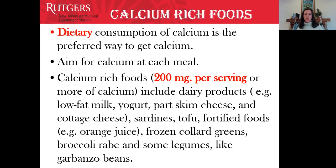So for example, you can buy certain brands of orange juice that are fortified with calcium. Fortified means that the nutrient has been added to a food that doesn't naturally contain that nutrient. You'll see on certain foods, there's fortified and then there's enriched. Enriched foods have nutrients added that they already have, but they're adding even more. Fortified is something that does not occur naturally in the food, but is added to it to help ensure that people are getting enough of it.